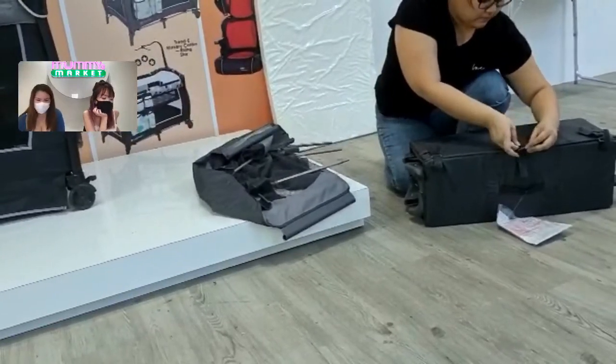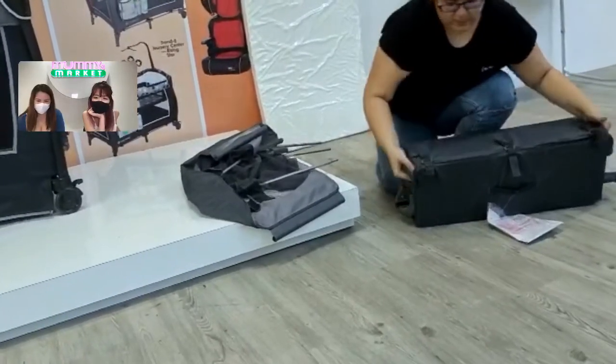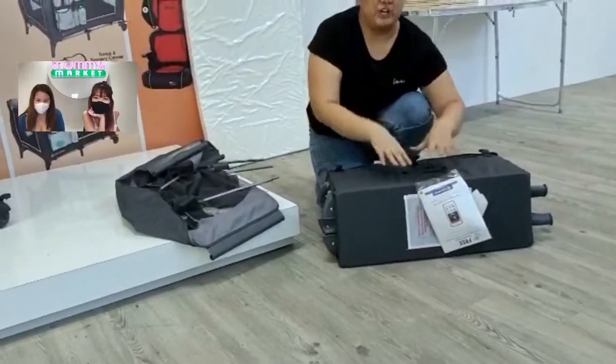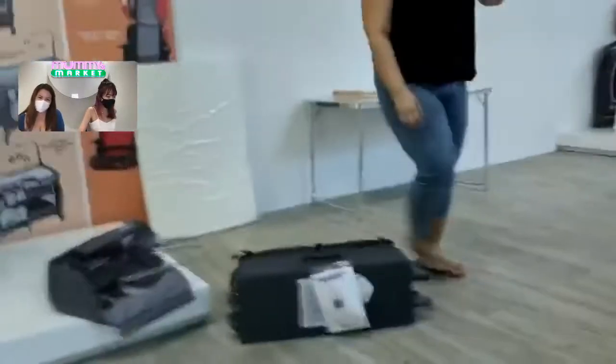Vanessa, we hope that you're looking at this right now. First, we click everything together, right? This playpen itself actually comes with a travel bag. Let me see if I can get the travel bag.